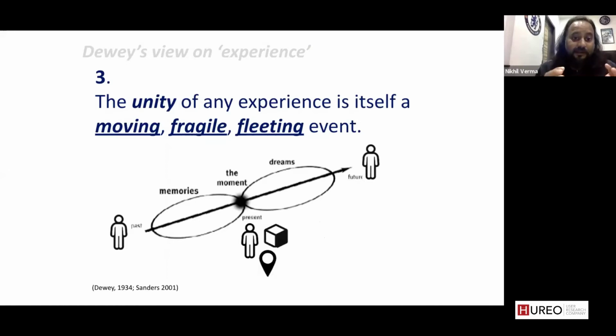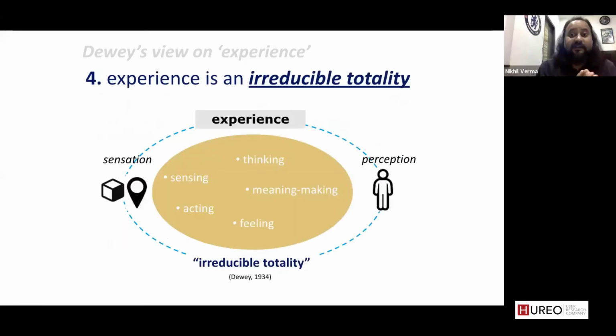So, we are living in our present, but we have our past connected to us, and we are always dreaming about the future. All this becomes part of the human acceptance of the current world experience that we have. And experience is an irreducible totality, so we are always living in it. Sensation, perception, experience together constitute sensing, acting, feeling, meaning making, thinking, all part of the irreducible totality, and through this totality we are envisioning our future.